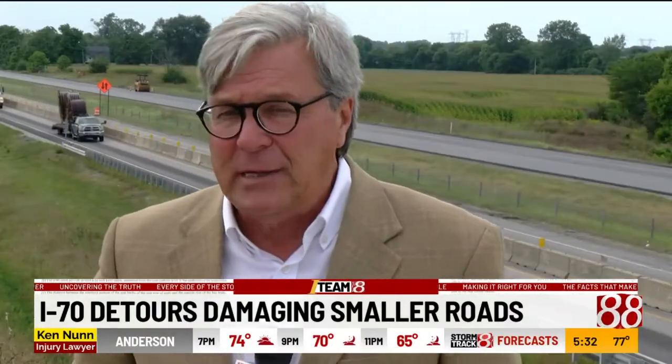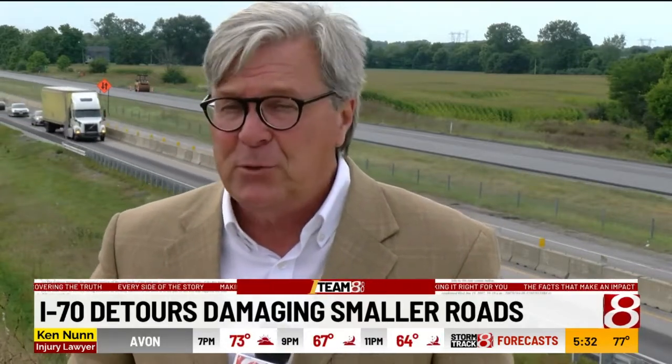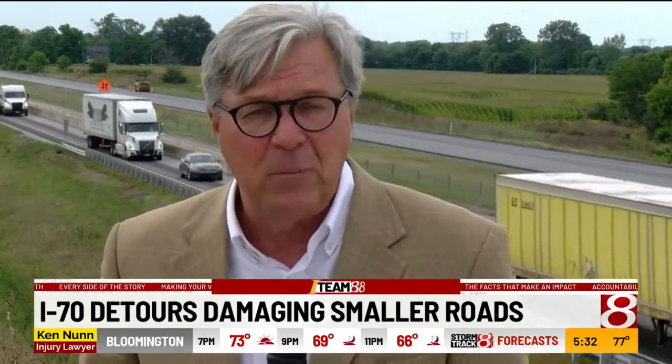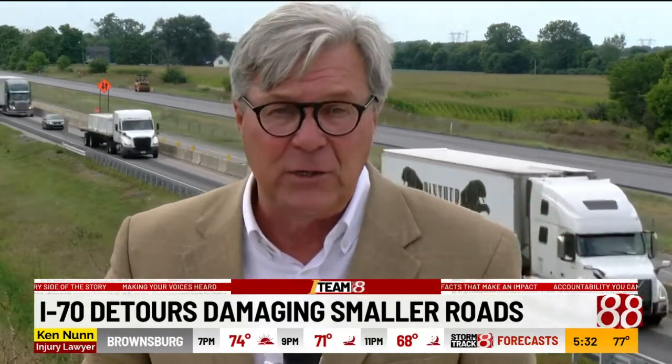The speeding through Knightstown is being handled by the local police, and the Hancock County Sheriff's Department is patrolling the I-70 construction zone. We called INDOT. We had a few questions for them, but they did not return our phone calls today. We are told that this construction project is scheduled to end at the end of this year.